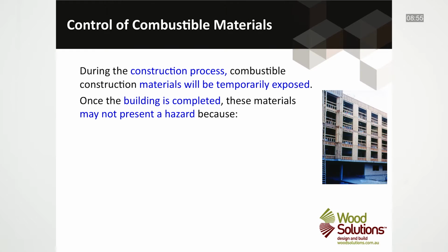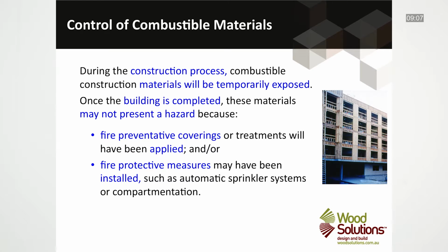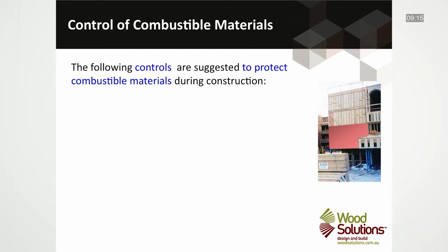During the construction process, combustible construction materials will be temporarily exposed. Once the building is completed, however, these materials will not present a hazard because the required fire preventative coverings or treatments will have been applied, and all the required fire protective measures such as automatic sprinkler systems or compartmentation will have been installed. The following controls are suggested to protect combustible materials during construction.